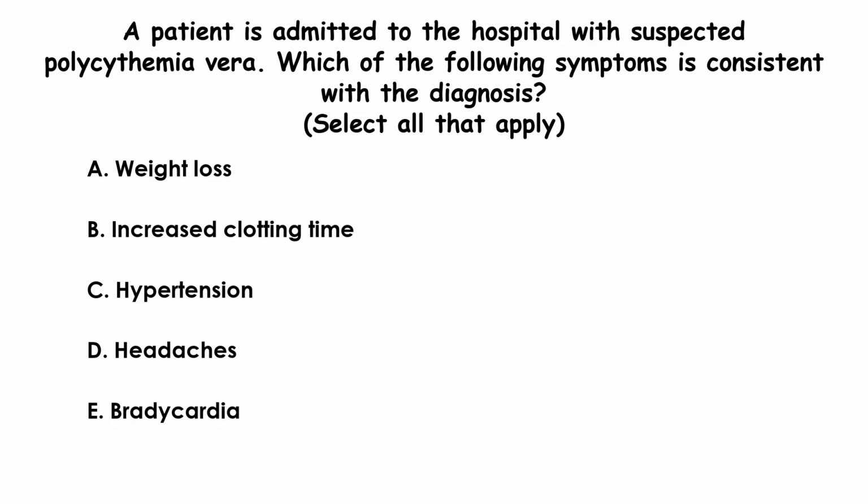Question 12. A patient is admitted to the hospital with suspected polycythemia vera. Which of the following symptoms is consistent with the diagnosis? Option A. Weight loss. Option B. Increased clotting time. Option C. Hypertension. Option D. Headaches. Option E. Bradycardia. The correct answers are options B and C and D.